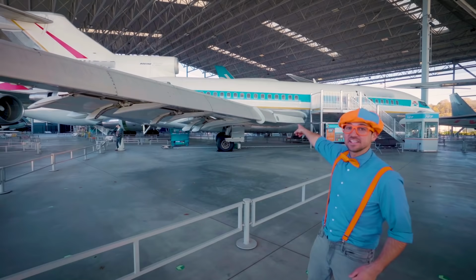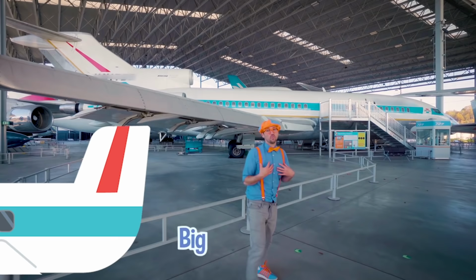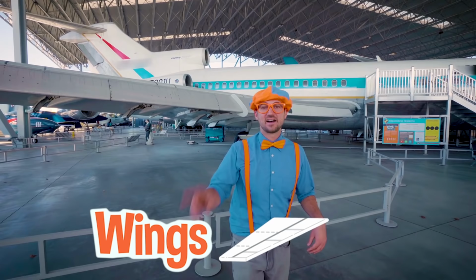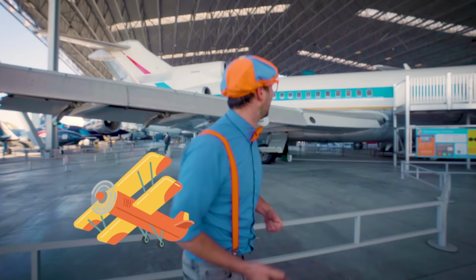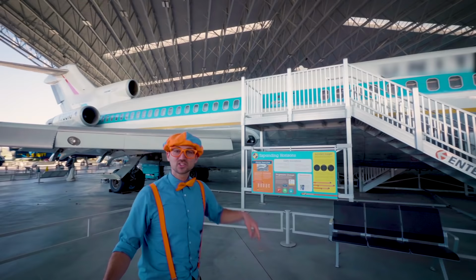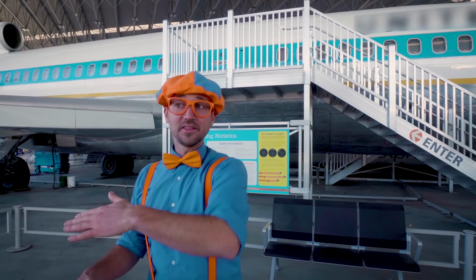Check it out! See this airplane? It's so big! Yeah! I am way smaller than this airplane. And do you see what these are? Yeah! These are called wings. Most airplanes have two wings that go from the side, but not all of them. Some have more! Whoa! And look at this. See, the main body of the airplane is called the fuselage. Wow. This airplane is actually used to put people inside and transport them from one location to the other location. Just like, say, a car or a boat or a bicycle, but way quicker.